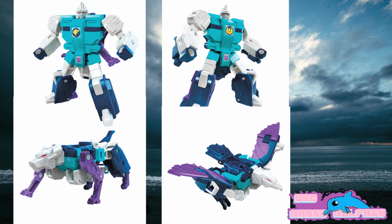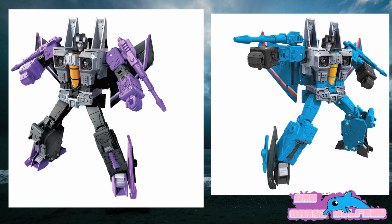I'll go over the clones a little bit. I do like the teal on them. They look pretty authentic to G1, but in a modern take. I like Pounce in his little panther mode, and I don't mind Wingspan in his bird mode. They remind me of back in the day, and that's okay. Will I be all over those guys? Well, for the set, yes, but otherwise, I would definitely pick them up if I saw them at Walmart or something, but this is the big news.